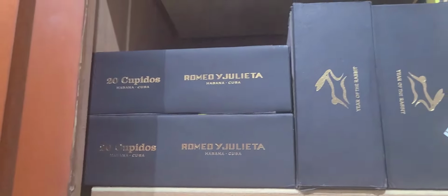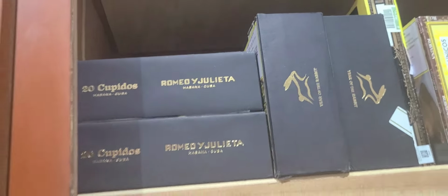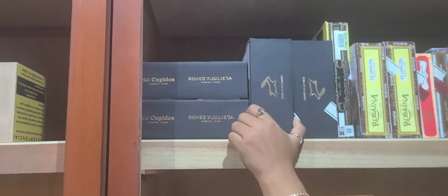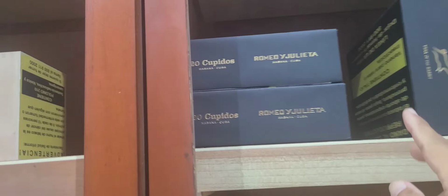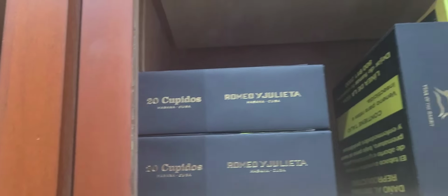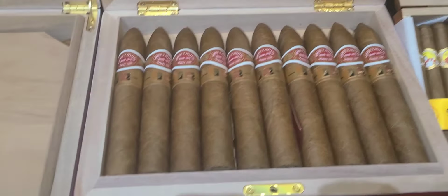They do have Romeo Julieta, Year of the Rabbit. ¿Cuánto cuesta por caja completo? This is Cohiba. That's the Cohiba. Cupidos. Cupidos, not stupidos, Cupidos. The Cupidos are a LCDH exclusive. And this box is a whopping, ¿cuánto? 30,000 pesos, which is going to run you about $2,300. Yes. Oh, okay, and that's the Romeo Julieta Cupidos.